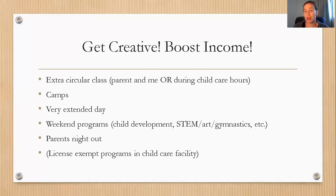And then working parents really like that, because if you're getting off at 5:30, you can't always take your child to soccer practice when they're so young. So having this kind of meet the need of working families can be a great way to boost some of the money that you're making. Camps as well. So if you have a school age program doing camps over the summer, you can have them pay a little bit more to go to pottery or something like that.